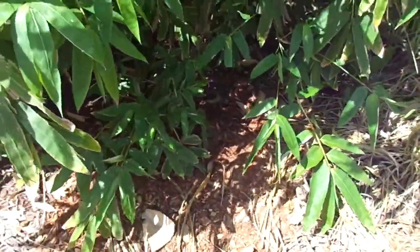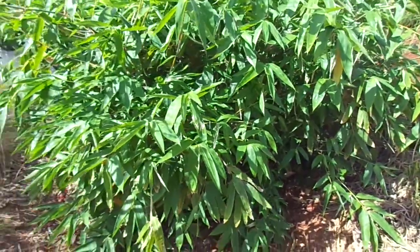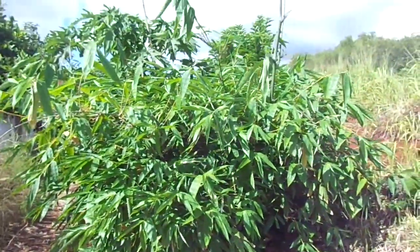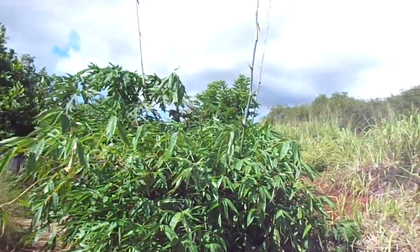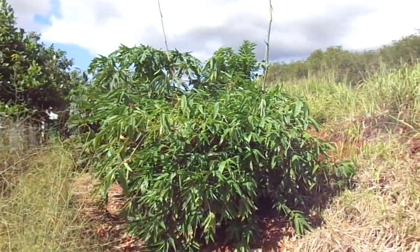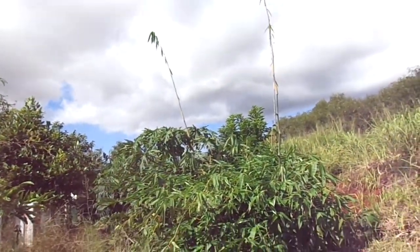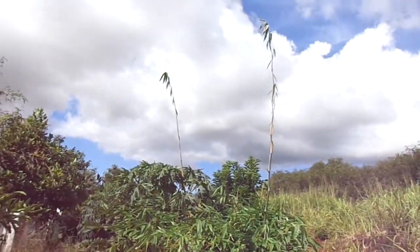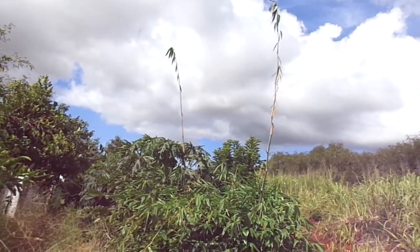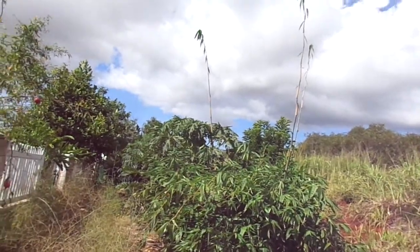And I did mulch it really well this spring, as you can kind of see on this side. And yeah, there's a whole lot of foliage. And that papaya tree, it's right between 9 and 10 feet, right at the top of its leaves. And you can kind of see how these shoots are way above it by a long shot. So yeah, it's getting pretty tall. It's getting close to 20 feet.